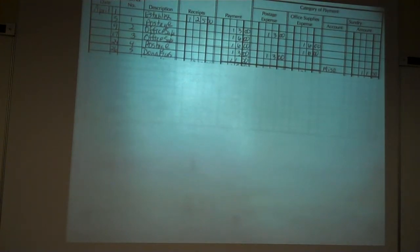So to replenish, we need to know what did we spend, what did we start with, and what do we have left. Right, so there's our totals. Our 125 was unchanged. Payments, you should have 69, yes. Postage, 26. Office supplies expense, 32. And then under the sundry, 11. Now the 26, the 32, and the 11 should equal what you have in the payment. So you can check yourself before we go to see how much we need to replenish.